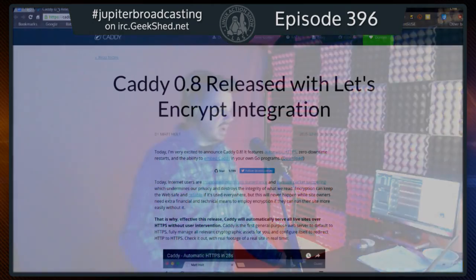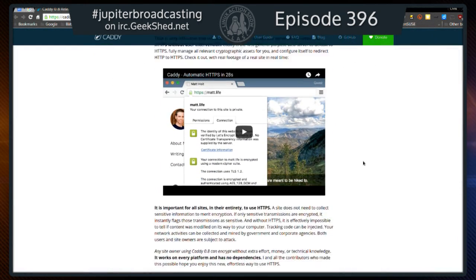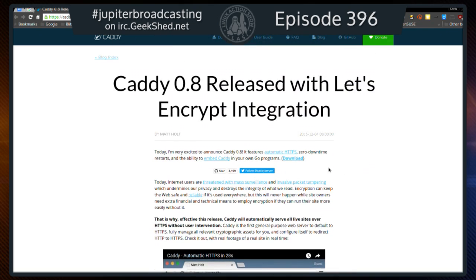Here's what's really cool: I think we're going to see more and more open source projects integrating Let's Encrypt with them, just so that way we have some identity on the web. Caddy 0.8 has been released this week with Let's Encrypt integration, which is kind of neat. So you can check that out. There are other open source projects that are looking into it as well. And so this may be the beginning of something pretty cool. We'll see. I don't know. I'd like to hear the audience's thoughts.